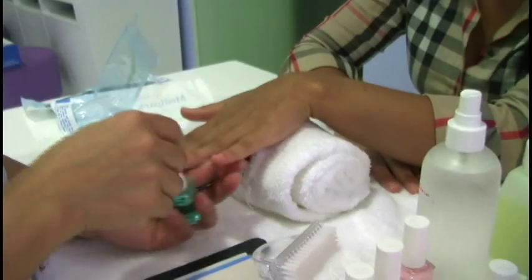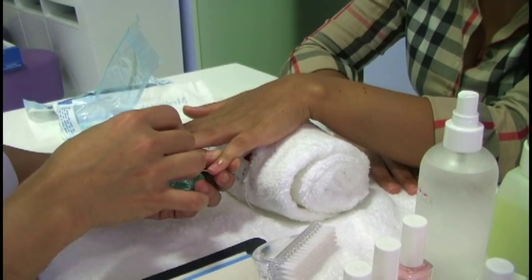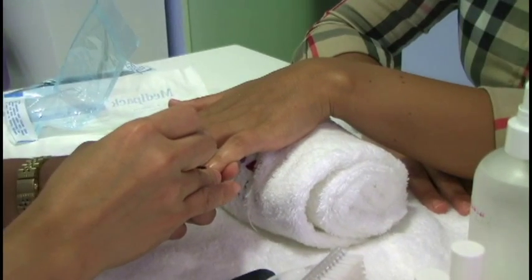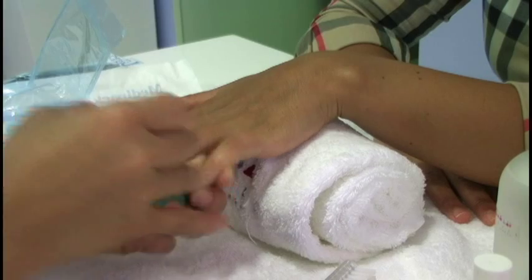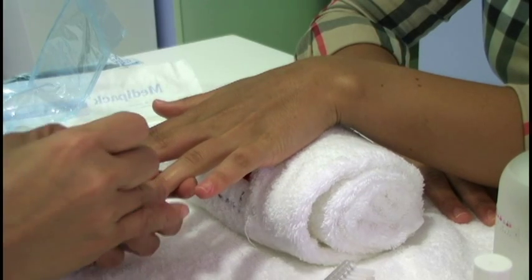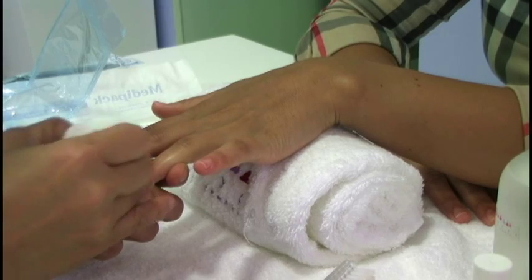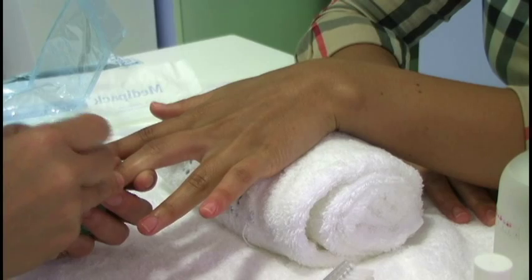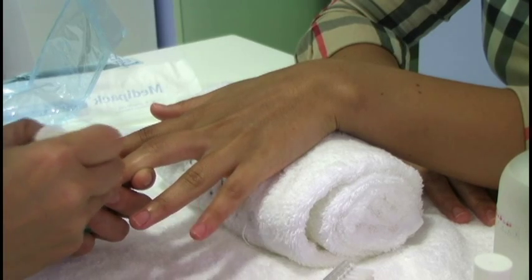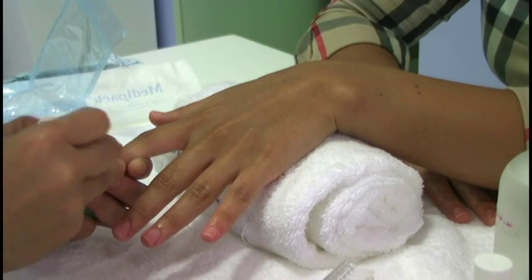First step of any polish is a base coat. When you are showing your video for the French manicure, please make sure you do a full hand of French polish. Important points that we are looking out for is that all the smile lines are even and the same across all five nails.